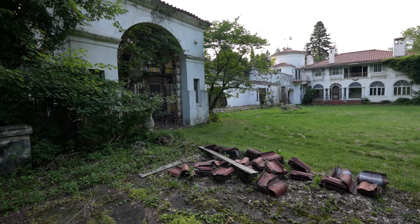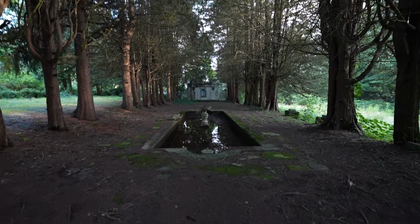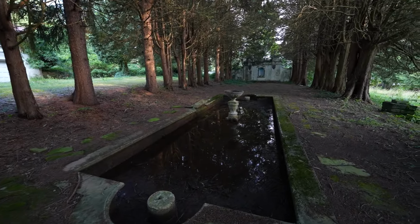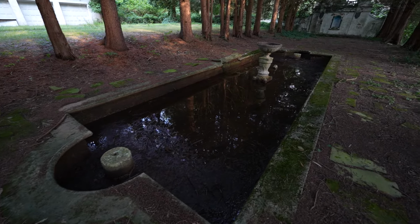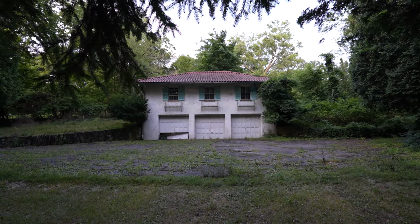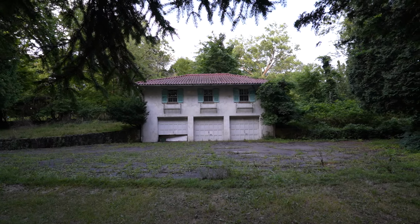It's a little dark in here. But this property must have been beautiful back in its day. Could you imagine coming out to this fountain? It's a whole estate. Garage is right there. 3-car garage with maybe a guest house on the top or storage.